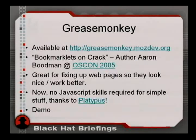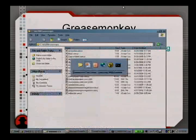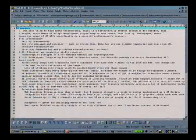So, I will see if I can actually do some local things without the network. So let me see if I can do that. So as an example, where am I?